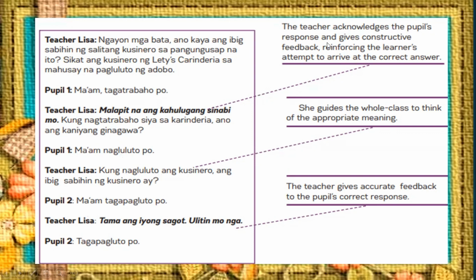Okay, yan. So, anong ibig sabihin nito? The teacher acknowledges the pupil's response and gives constructive feedback, reinforcing the learner's attempt to arrive at the correct answer. So, hindi yung, mali, maupo ka na. Okay, during a recitation. So, sabi mo, ano pa, malapit na, sige pa, okay, I give clue, mga ganon. So, they are going to attempt to arrive at the correct answer. Dito sa part na ito, she guides the whole class to think of the appropriate meaning. Okay, so, you are not giving the instant answer. Oh, mali. Ang sagot ay, hindi ganon dapat. So, sige, malapit na. Ano pa? So, you give clues until they arrive at the correct answer.